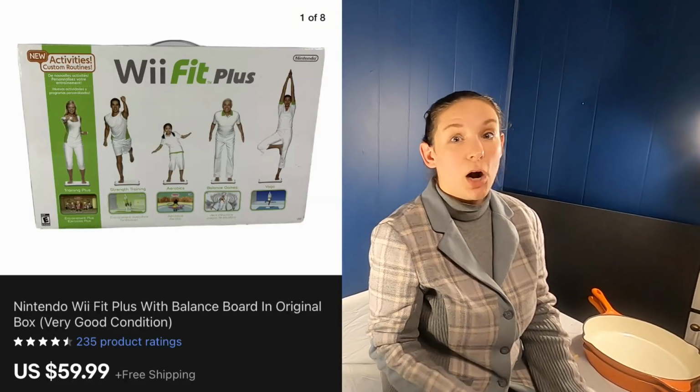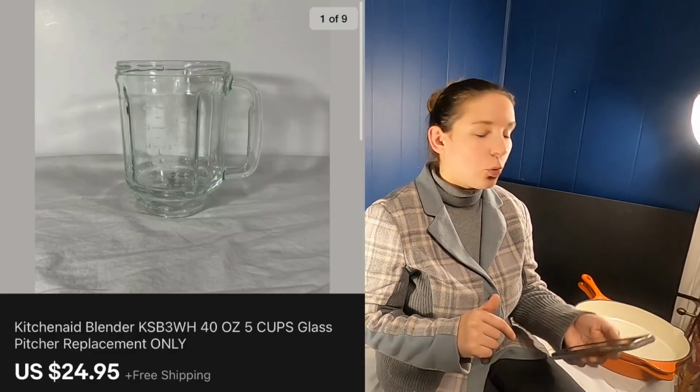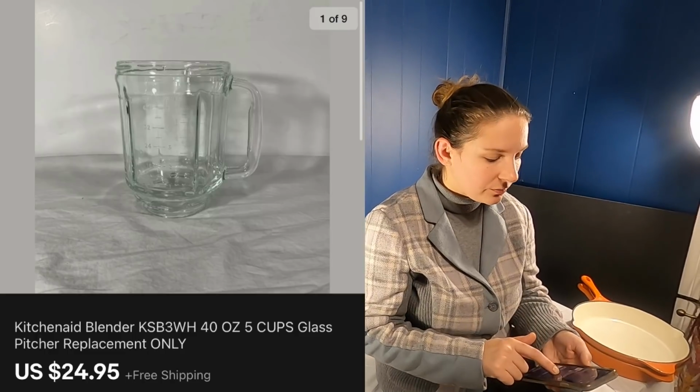So the next one is a part out. It is the glass pitcher part of a blender, and that's all. It's not even the lid, it's not even the sleeve, it's just the pitcher. And we do really well with these. It was the first one to sell on this part out, and it sold for $25 shipped.